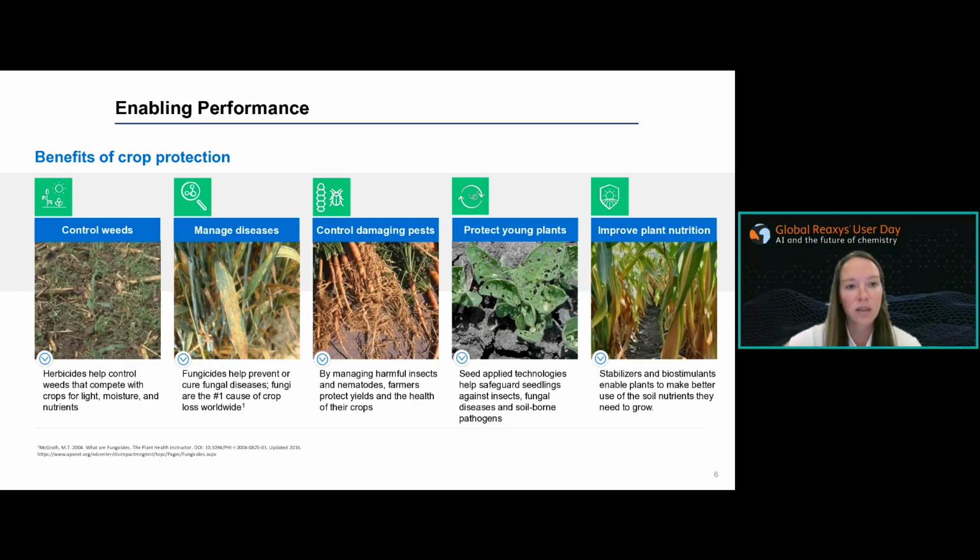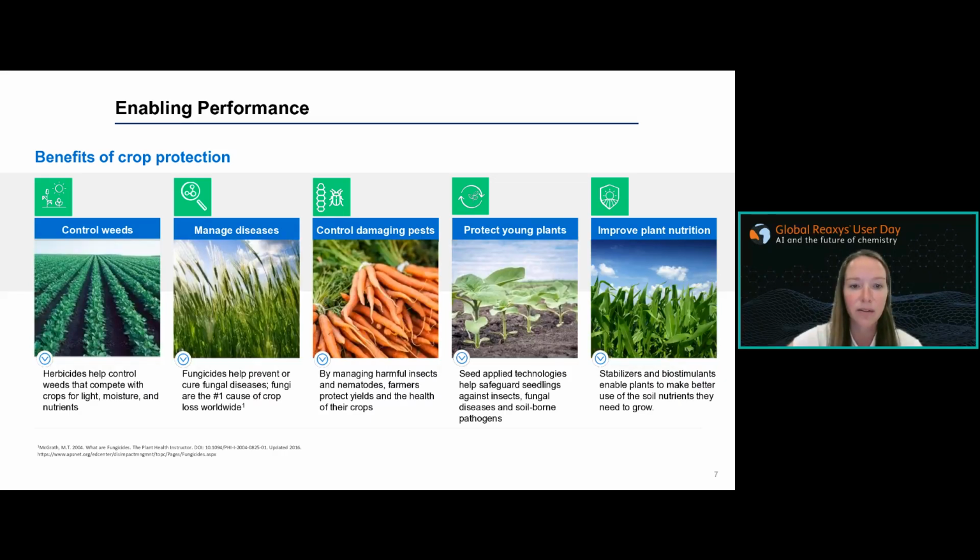So ultimately, the goal of crop protection solutions is to take fields that look like the images shown above and transform them into high-yielding and sustainable food sources for their communities.